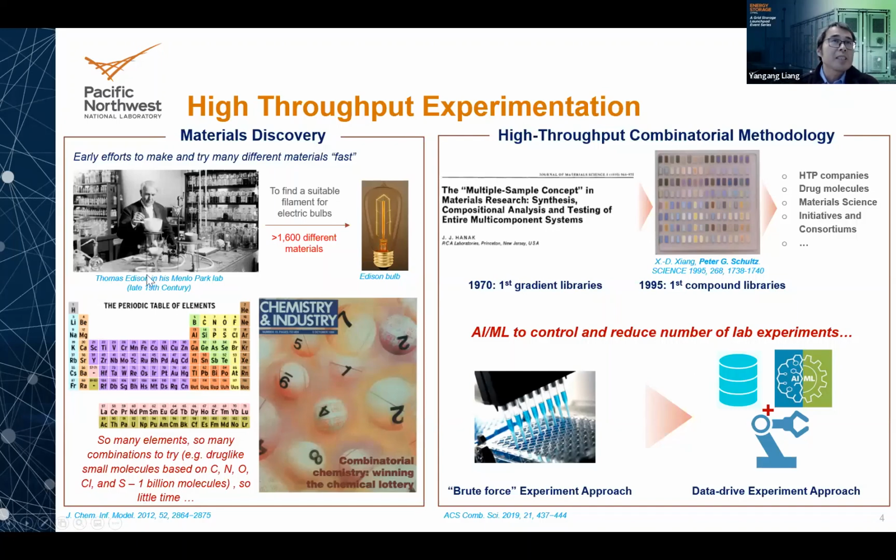So nowadays, this method is not attractive, because it's not only costly and time consuming, it also cannot meet our high requirements for the materials. We need multifunctional materials, which usually include many more elements in their compositions.